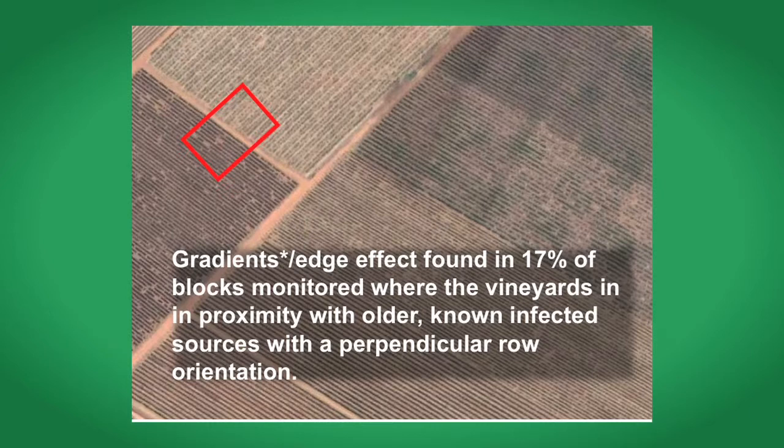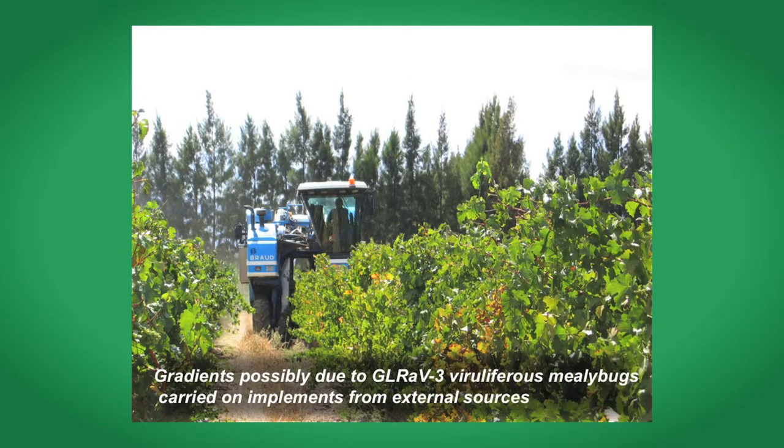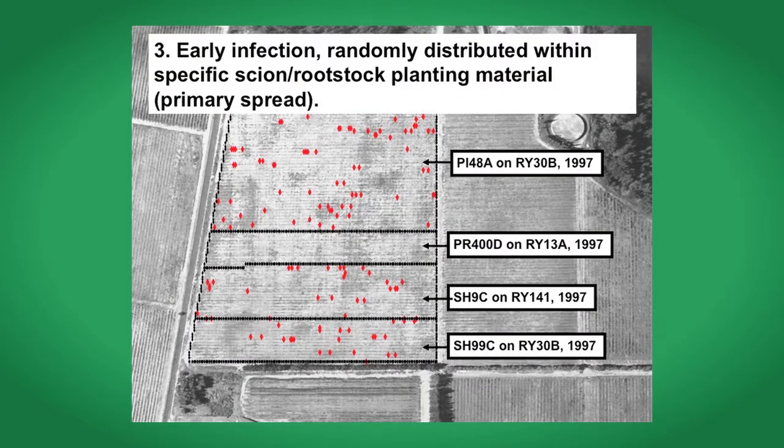But we also saw it where there was no obvious vineyard surrounding the block that we were monitoring. And this implies that there's a long distance component as well. The virus can be brought in on mealybugs over longer distances. And these, once again, are possible through implements, through workers, blown on the wind, or blown on plant material.